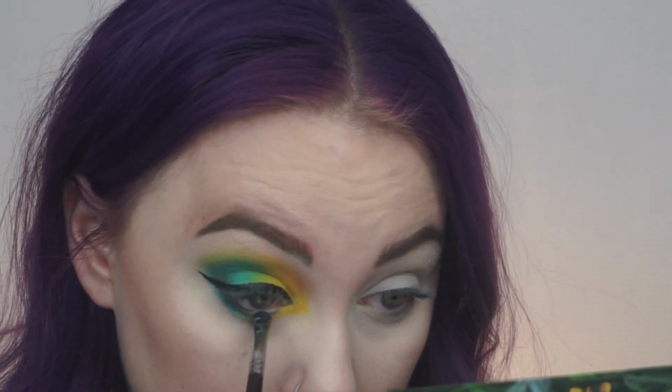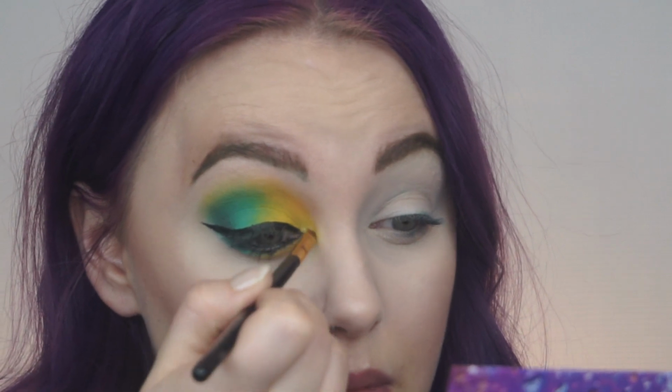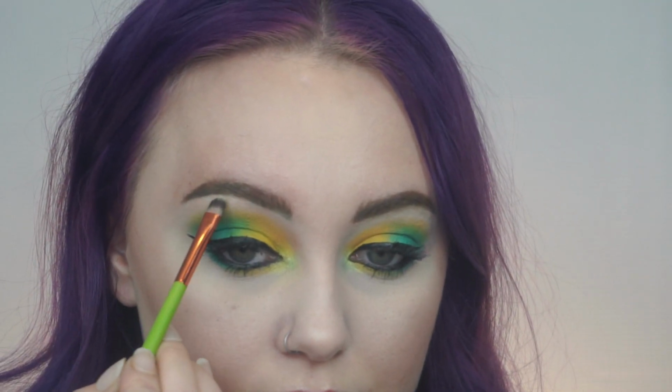And then I actually went in with the Violet Voss palette because it has this white shade called Pearl that has a nice yellow reflect to it. So I just went ahead and used that for my highlight on my inner corner and my brow bone, and that is it for this look.